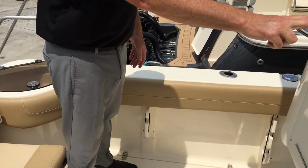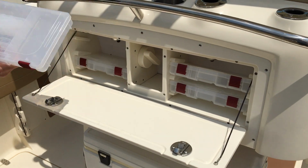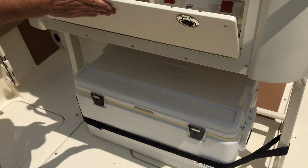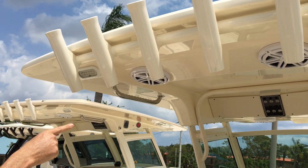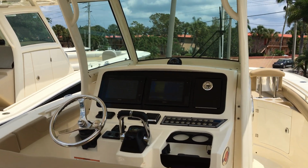We have our deluxe leaning post, cooler underneath, tackle storage here, and nice boxes. You can load them up, slide them right in. Cutting board here, you're done. Cup holders, rod holders, and then we also have rocket launchers up top with a fiberglass hardtop and the glass windshield upgrade. That's very unique to Scout.